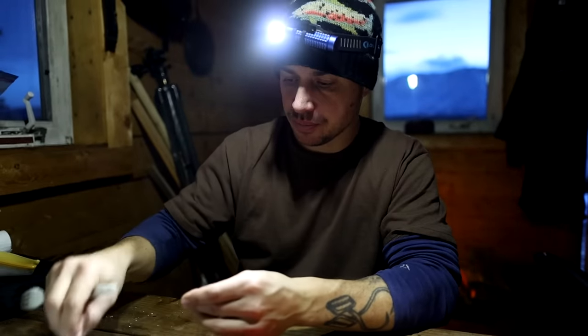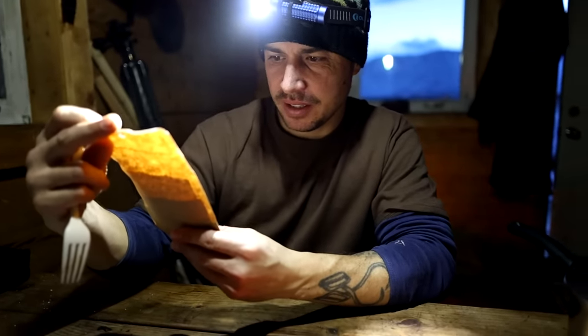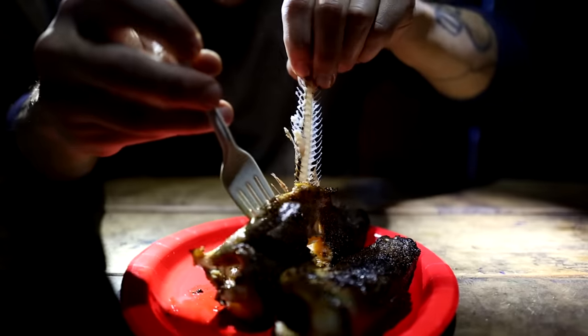Oh my gosh. That rub is so good. Woo! It is spicy. What is in there? You put a lot in it. The smoked paprika. Chilies. Oh, there's chilies. That is good. That's good stuff.